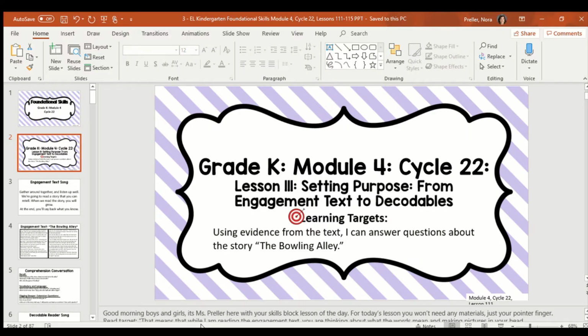For today's lesson, you're not going to need any materials. You're just going to need your pointer finger because we're going to be doing some reading. Now, our target today is using evidence from the text. I can answer questions about the story, The Bowling Alley. So today I'm going to be reading the engagement text to you, and your job is to make pictures in your brain and think about what I'm saying.